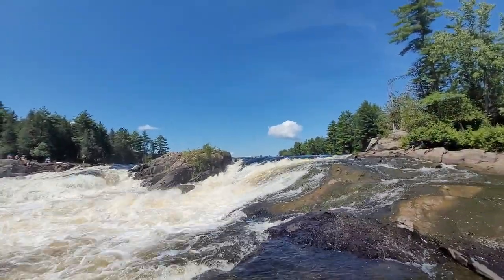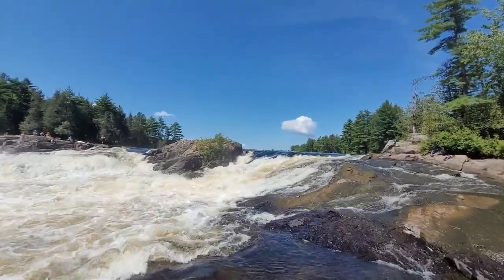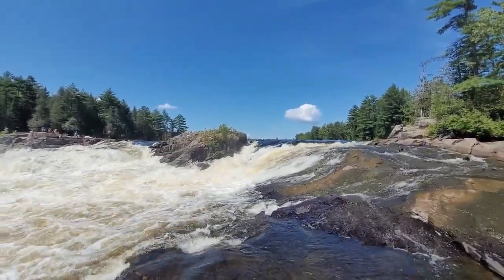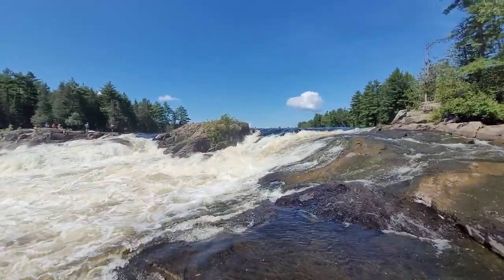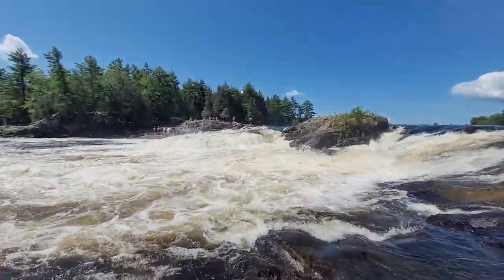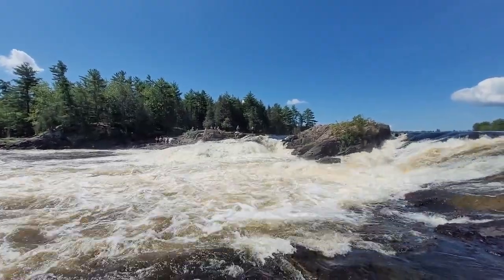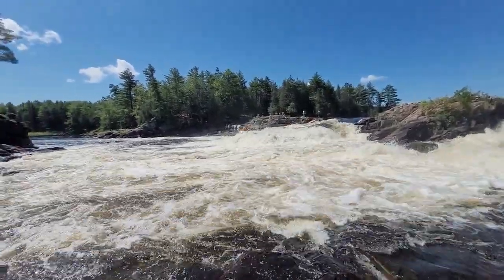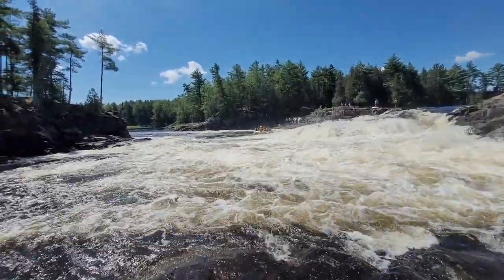You can see James once again. He's just making sure he's where he wants to be in the rapid. He's gauging it all up, making sure that he's on the line that he wants to be on. He wants to make, like I said, this bold move. All right, he's going to get ready to power up. I'll be quiet now. Good line.